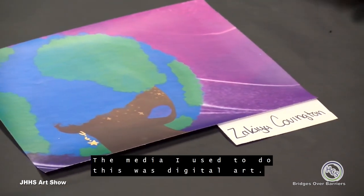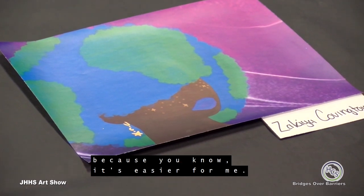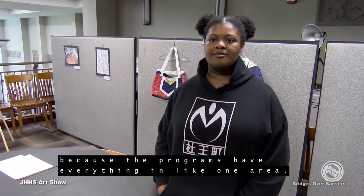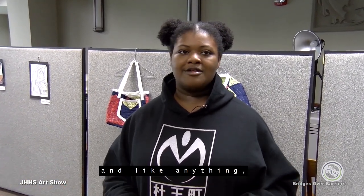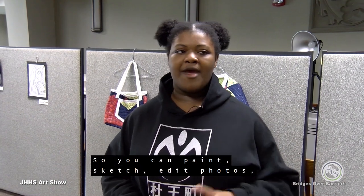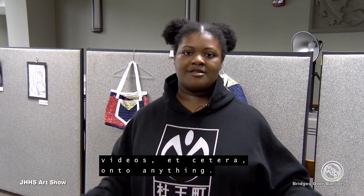The media I used to do this was digital art. I used the program Ibis Paint for it because it's easy for me. I enjoy doing digital projects because the programs have everything in one area. You could import anything you would like into digital art. So you can paint, sketch, edit photos, videos, etc. onto anything.